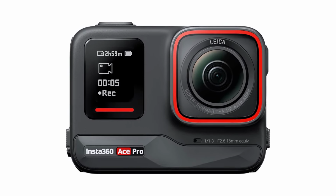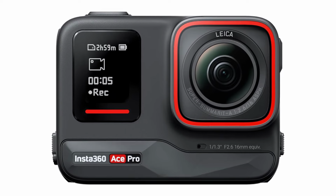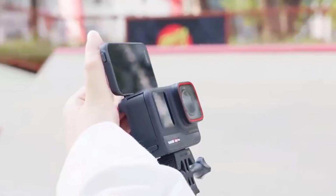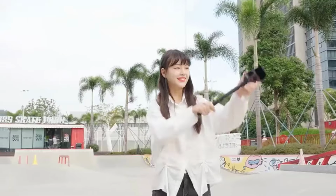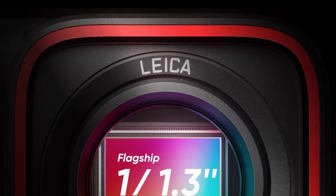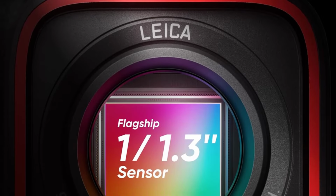Lens and sensor. Co-engineered with Leica, the Ace Pro features a high-quality lens and sensor that deliver impressive video quality, comparable to both the GoPro Hero 13 Black and the DJI Osmo Action 5. The sensor is the same size as that in the DJI Action 4, ensuring excellent image clarity and detail.